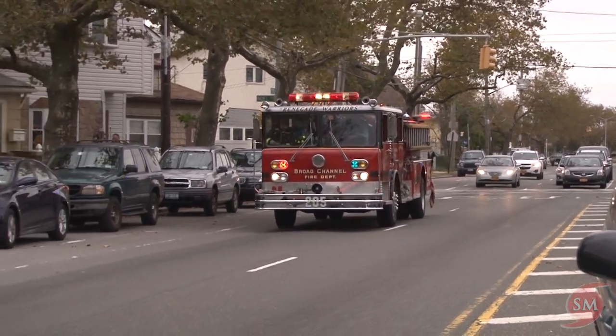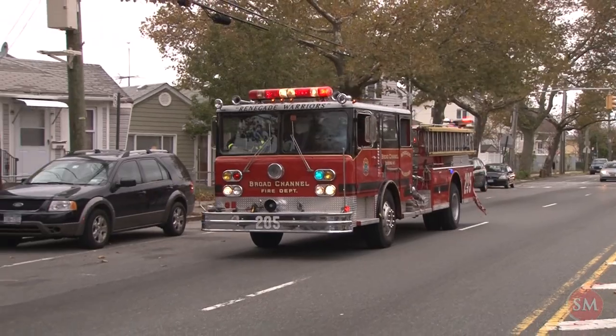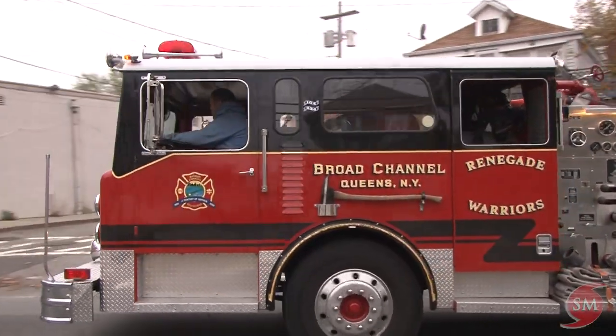Evacuation of the island of Broad Channel. All Broad Channel residents are urged to comply with this evacuation request. The Broad Channel Volunteer Fire Department Ambulance Corps is going to remain in service throughout the duration of the storm.